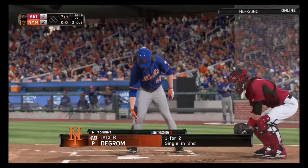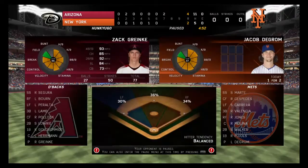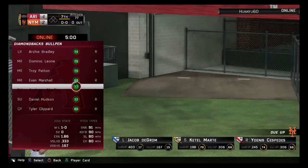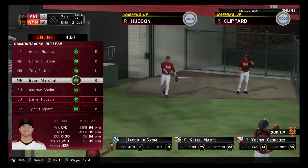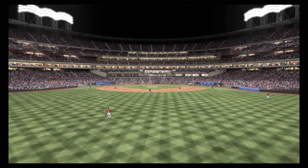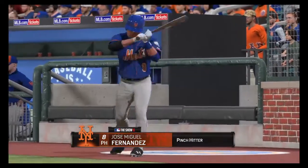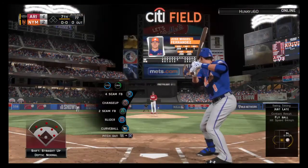Leading off the inning, Jacob deGrom, as they'll look to get something going here and even this game up. And you know, guys, it's never fun to have your pitcher leading off an inning for you in this situation, but hey, who knows? Maybe you'll get lucky. Jose Fernandez is up off the bench as he'll be asked to get something started in the home half of the 7th. A couple of righties starting to loosen now in the bullpen.